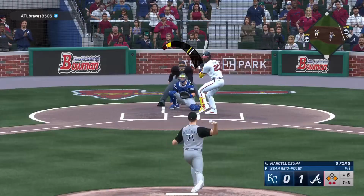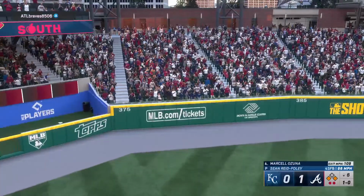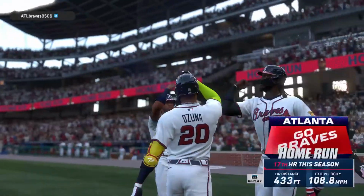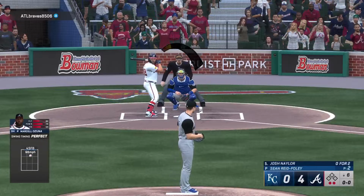Here's the pitch to Ozuna. Now it's belted deep to left, way out of here, home run. And they add to their lead. It's 4-0. So 2 down. Josh Naylor next up for the Braves.